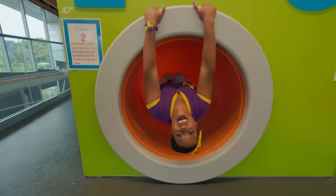1, 2, 3, 4, 5, 6, 7, 8. 8 sides. Wow, that's a really cool shape. Oh, look at these little chairs. If you look at the back of them, you can see a square. A square has 4 sides, see?